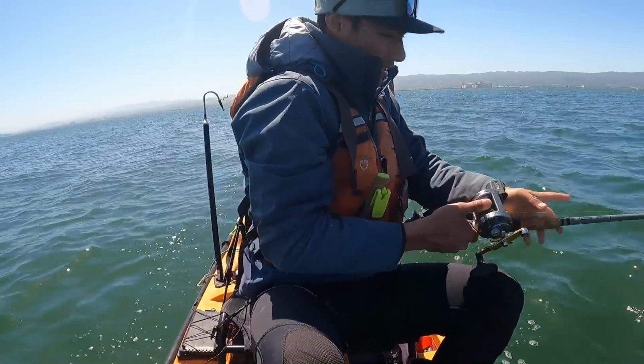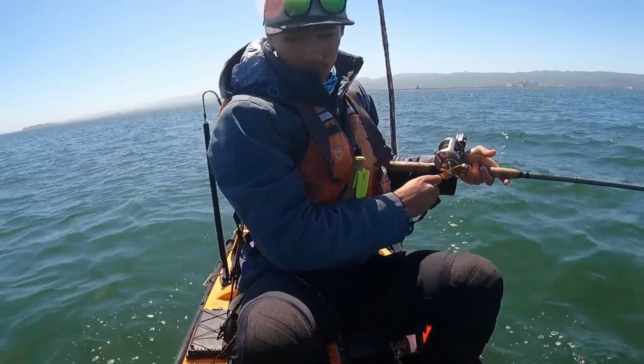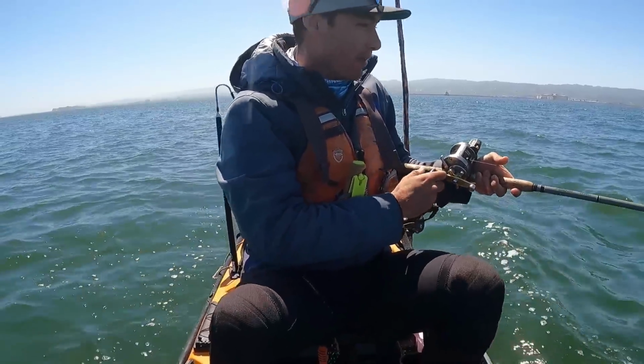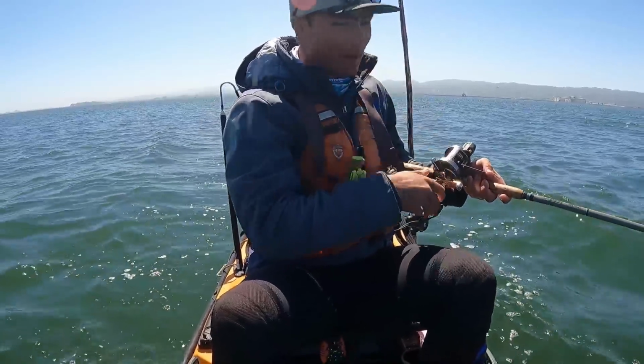Yes, that's a good one. That's a good one. Right as I was going, I was looking at a bait ball on my fish finder, and then I turned around, and this rod was just doubled over.